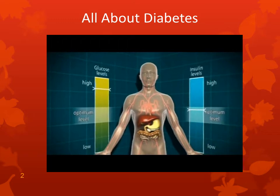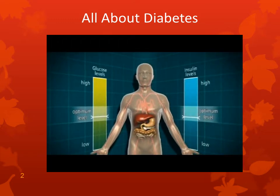Normally, there's a cycle within the body which balances out the glucose and the insulin level, and this is achieved by the food you eat, the pancreas, and the liver. However, in some people, the system doesn't work properly and they develop diabetes. There are two main types of diabetes, type 1 and type 2.